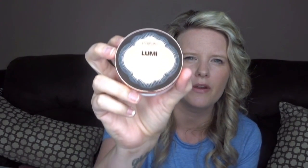And this is the L'Oreal True Match Lumi Cushion. It's a cushion, you guys. It's so cool, and it's not picking up all that great because it's reflecting, but this is so cool. My shade is C3, which is Creamy Natural, and I'm going to show this to you guys in case you've never seen it. I have absolutely loved this product.